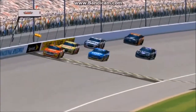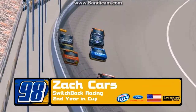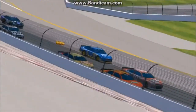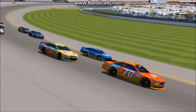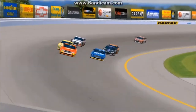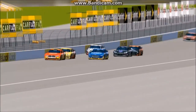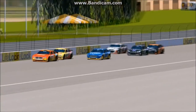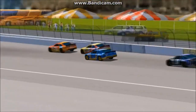Sad to see, but they still got one guy up there, the 25 of Callum Wood. Zach Cars, despite being off the lead lap, well, at least at the time being, despite not running on the same lap as the other people in front of them, those 6 guys are running the same speeds. That 98 car is not losing any speed at all despite pitting first. The 98 Miller Lite Ford is just trying to stir up the pack right now.